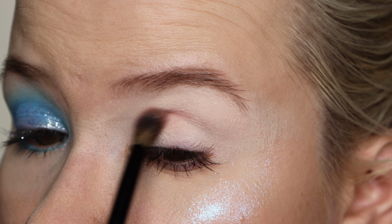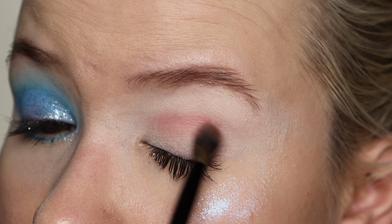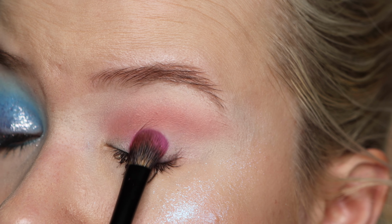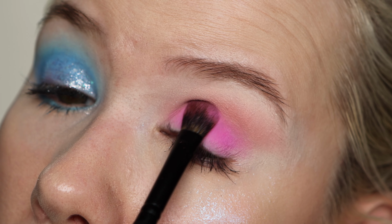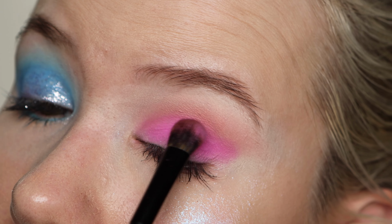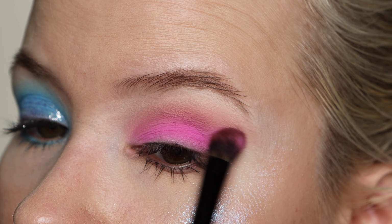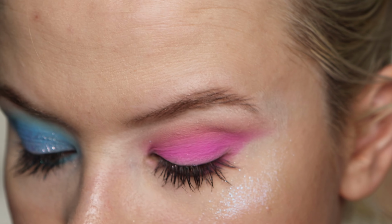Taking Strawberry Milk right into the crease from the Creepy Cube palette. Blending it outwards a little bit. And then packing on Safe Word from the second Creepy Cube palette right all over the lid. Just a little bit out here. Kind of blending it up into Strawberry Milk. Taking Safe Word to connect my outer corner.